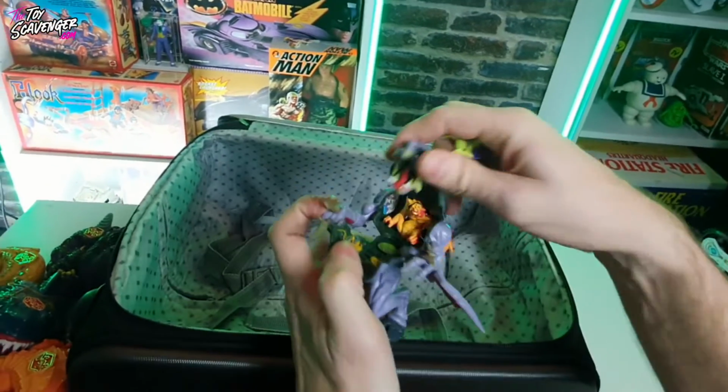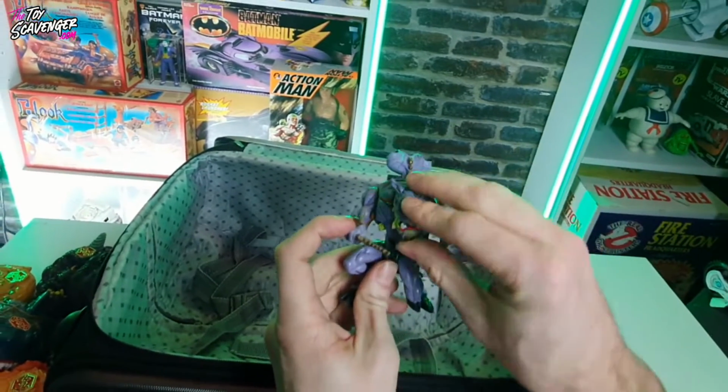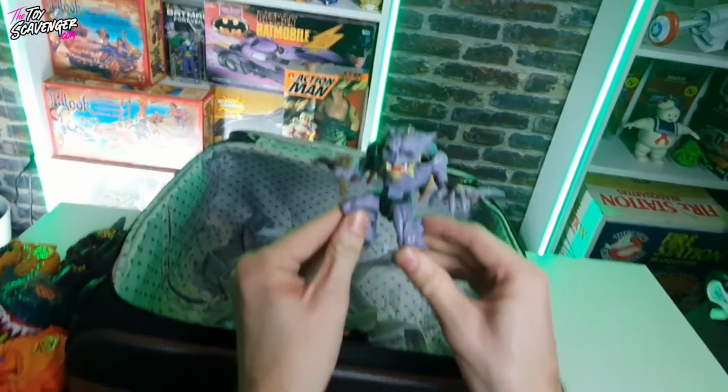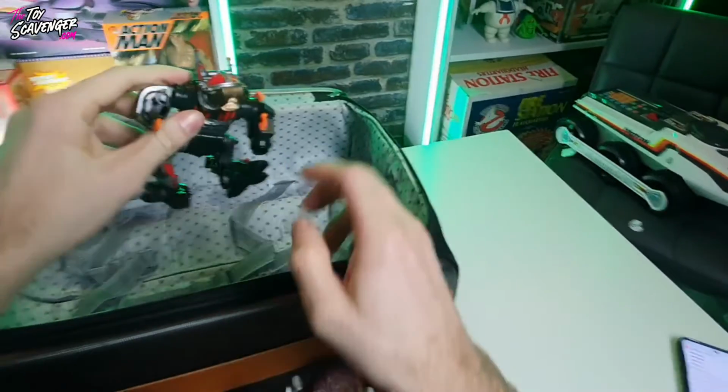I'm not going to take him out though. So there is a lot of pieces on this one, quite intricate, really cool. A little bit of influence maybe from the gargoyle line from Kenner, same colour, same kind of style. He would fit right in there. And last but not least, we have Mighty Max Shuts Down Cybot.